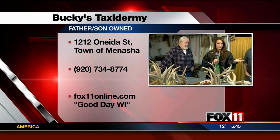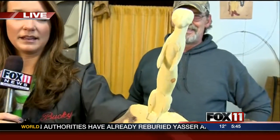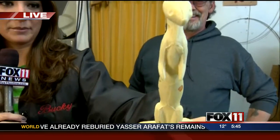And I've learned that you can pretty much mount anything, like this little weasel. I was like, what? Someone wanted this? But yes, you said they were pretty. They're all white. But coming up, we're going to show you some of their mounts. We're going to go into that room right over there, and we'll show you some pretty cool stuff. We'll be with Bucky and Joe all morning, but we'll send it back to you for now.